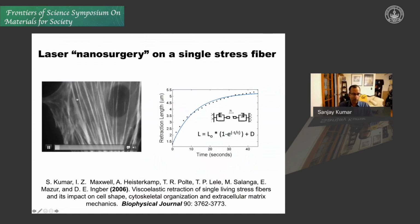I mentioned it earlier in the talk. So in that case, I was talking about severing a microtentacle. It turns out we can do this surgery, if you like, even more precisely. In fact, we can cut single stress fibers within living cells. Here's a movie that goes back all the way to my postdoc with Don Ingber back at Harvard Medical School showing severing of one of these stress fibers.